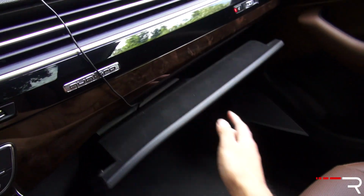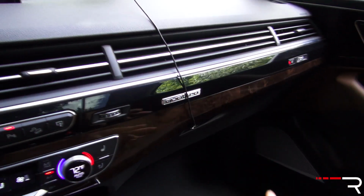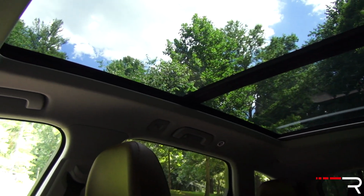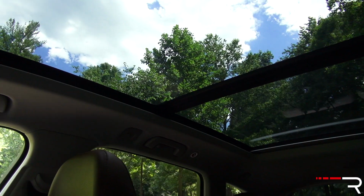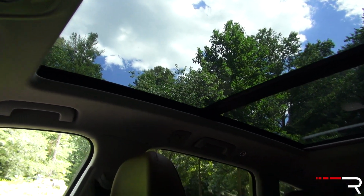The glove compartment, it's a relatively good size. It's damped, lined with felt. Again, you expect that in this class of vehicle. And then above you, there's a standard panoramic sunroof. A lot of the competitors in this class don't offer it, or they make it like a $2,000 option. It's nice that Audi gives this to you as standard equipment, even on the base trims.